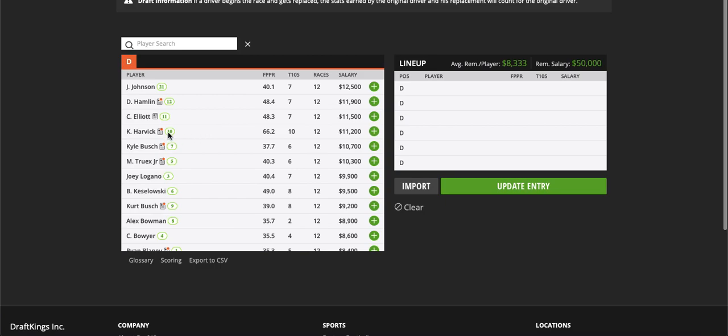Kevin Harvick, the Atlanta Motor Speedway winner, who we had in our lineup, starting at 11.2. Kyle Busch starting in 7th at 10.7. And Martin Truex Jr. starting in 5th at 10.3. So we've kind of gone back to our 6 guys that are 10K and over.